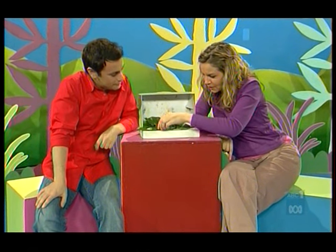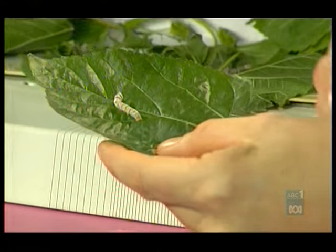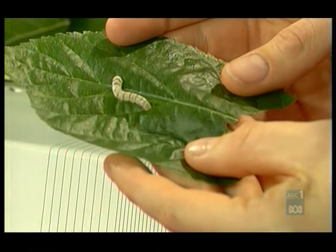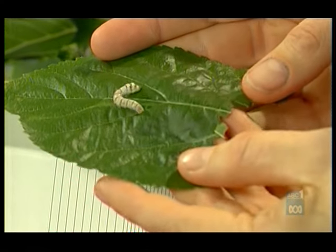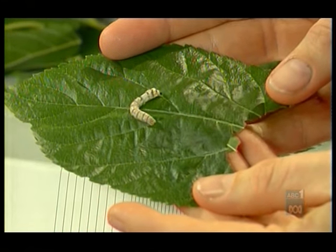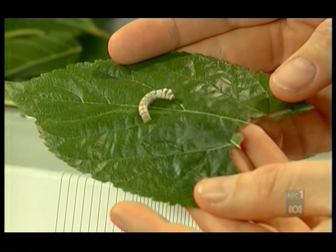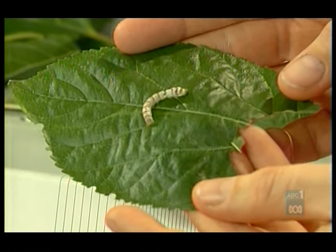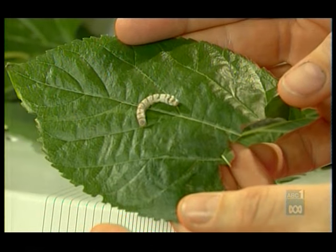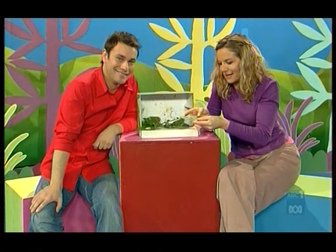Come on, little silkworm. Still eating or looking for somewhere to eat? Munch, munch, munch. Greyish, wriggly body. And little legs. And a wrinkly head. Back you go.